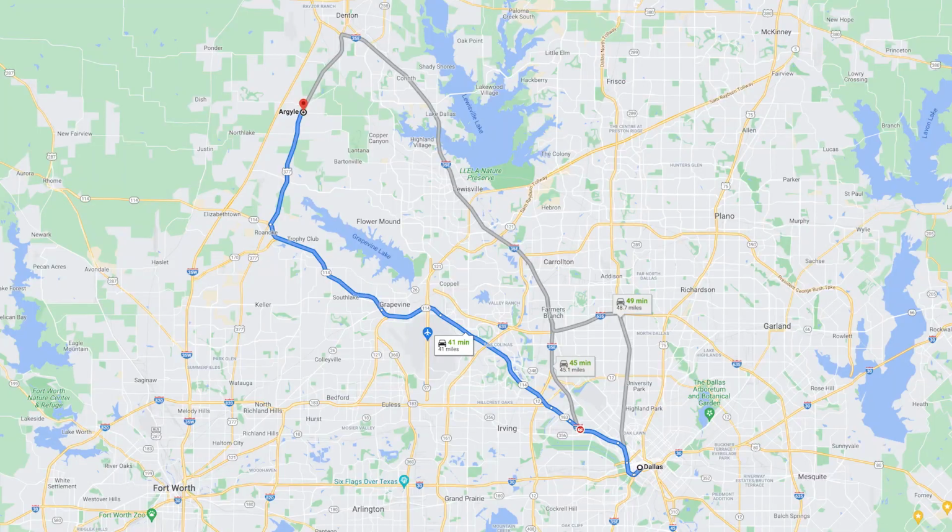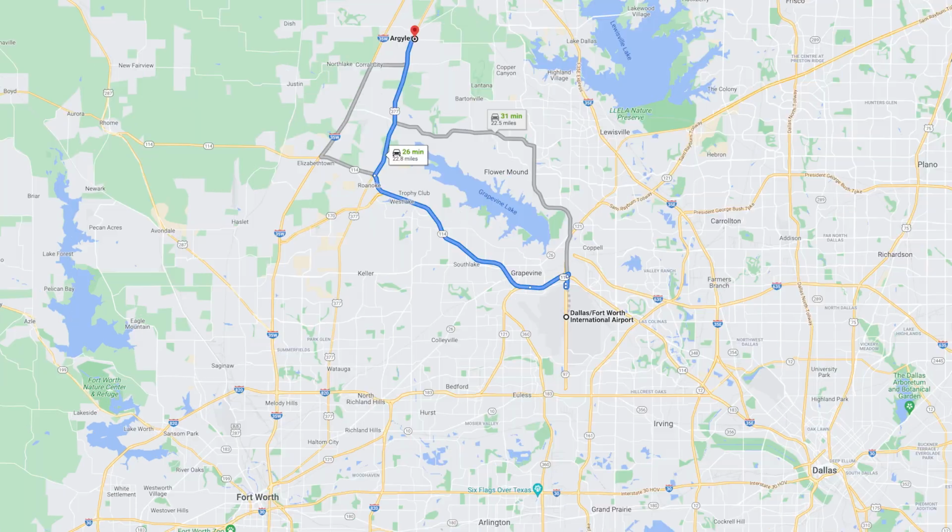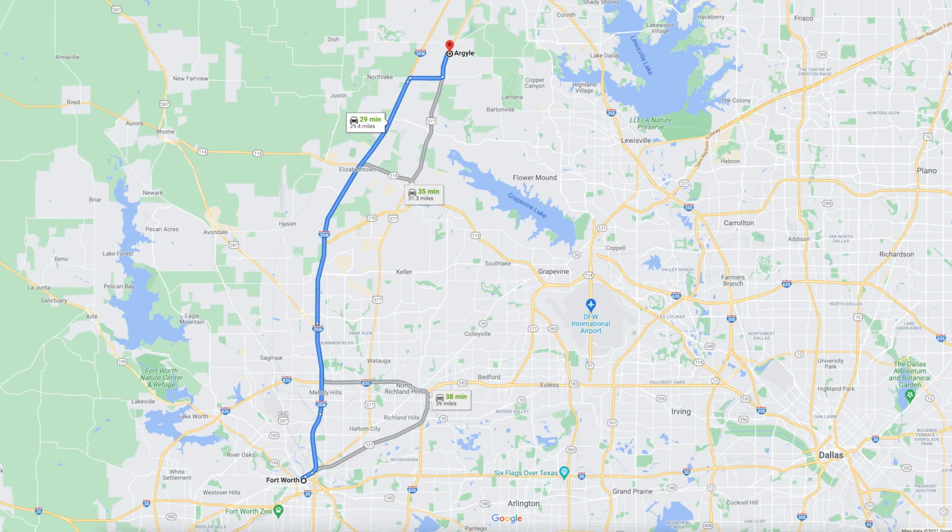Location wise, we're on the south side of Denton, so you're going to be about 50 minutes away from downtown Dallas, about 25 minutes away from DFW Airport, and you're really going to be closer to Fort Worth. You're only about a half hour away from downtown Fort Worth over there.